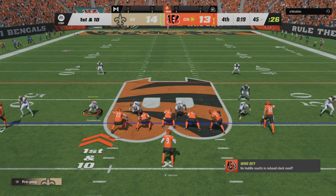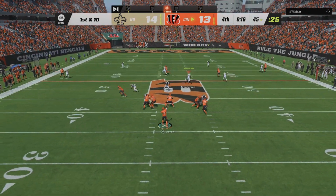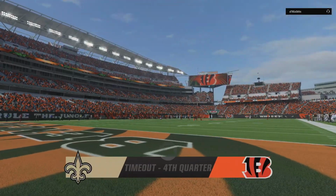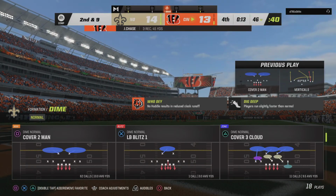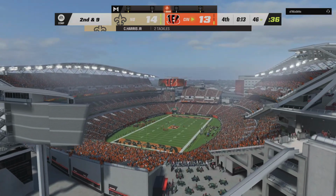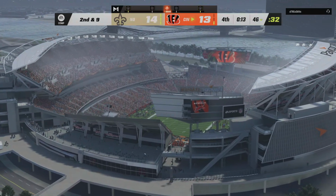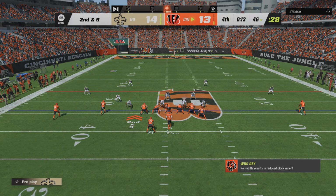11. Burrow. That's complete to Chase, and that won't help much. Only a yard on 1st down. The Bengals going to use the 2nd of their timeouts as they'll stop him with 13 seconds left to play. Here we go. Still 9 remaining on 2nd down.